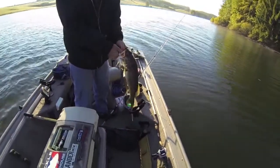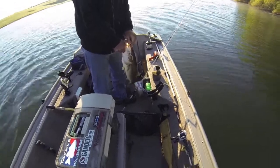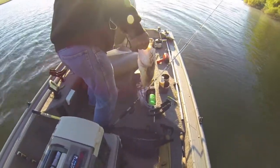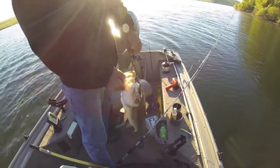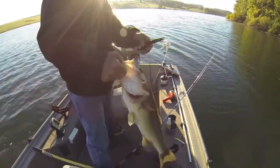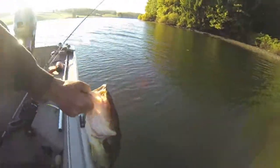That's about our, well, we lost two nice ones right at the boat. Looks like you got him on the trailer hook, didn't you? Yeah, so that trailer hook's doing what we need it to do. Lost two nice ones at the boat for not having a trailer hook, so hopefully we got that resolved now. He's close to 4 pounds, so put him back in.